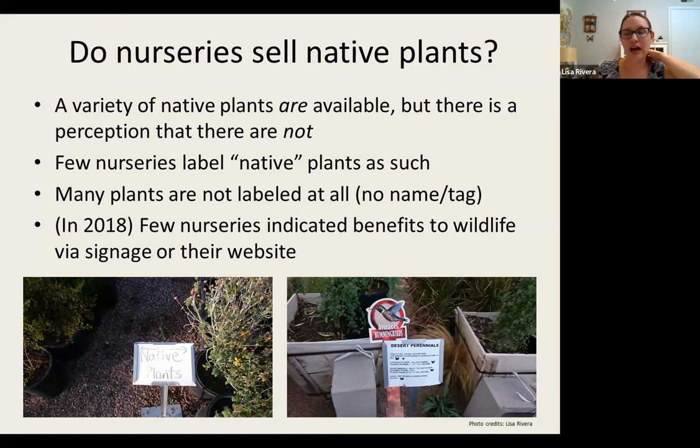Also, just in general, a lot of the plants just weren't even labeled at all. Like, forget whether or not they were native, just what is this plant? So unless you knew by looking at the plant what it was, you had no idea. So that also makes it difficult to know what you're buying.